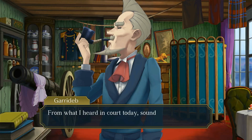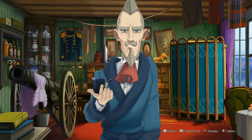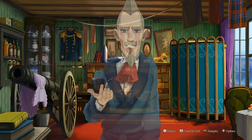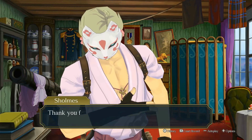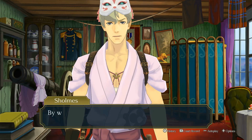From what I hear in court today, sounds like the chap was thieving gas. And he was 3 months arrears with the rent too. Yes, the fellow was a bally player, alright. 3 months behind on the rent? Thank you for your candor, Mr. Garrett. We are most grateful.